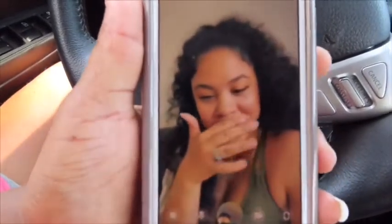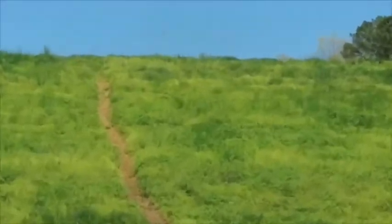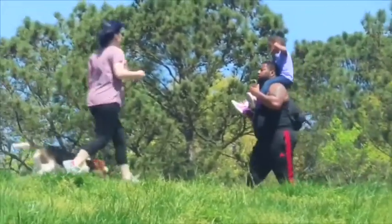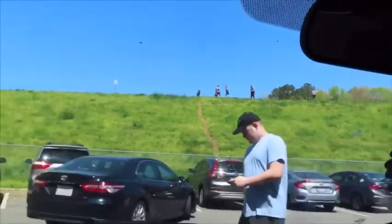Right now, I'm outside of the park. I'm waiting for my fiance and my oldest daughter to come down so we can head back to the house. So I will see you guys when we get back to the house. I have an issue because she's cute today. And here they come. This camera got good zoom on it, I'll tell you that. It's the Canon. Y'all know what a Canon is?